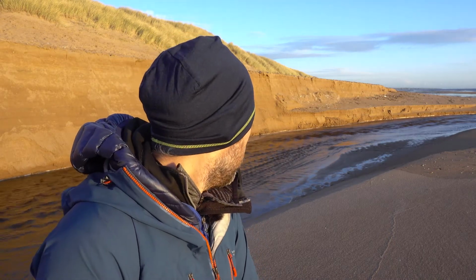Balmedie is a bit further up from Aberdeen. There's a bit more going on maybe in way of what's on the beach as well. So I kind of came with a composition in mind, and that's what I've taken.